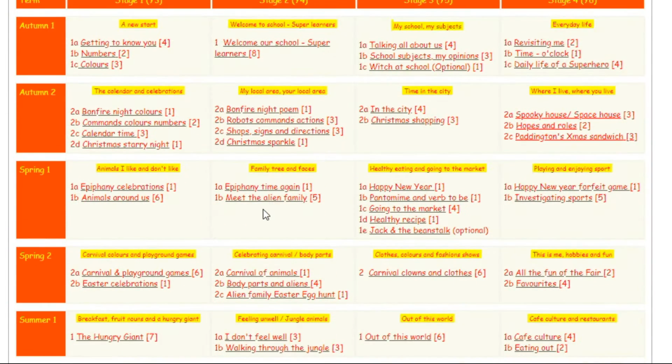So I'm now looking at the Year 5 scheme of work. There are 4 little packs of lessons all together, if you like. First one is about Happy New Year. Then we have one lesson to practice the verb to be pantomime style. The main topic of the half term is going to be going to the market, so fruits and vegetables, and making a healthy recipe. So all of that is going to be spring 1 in Year 5.